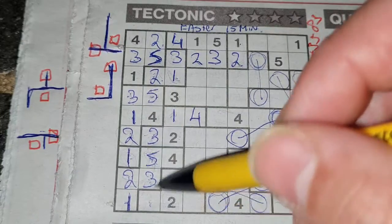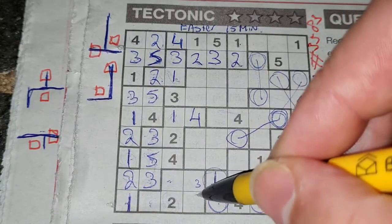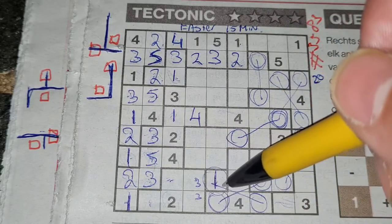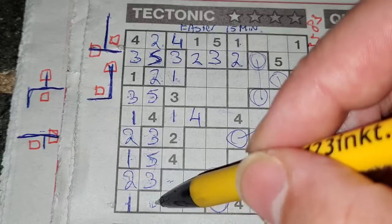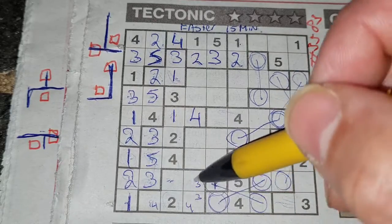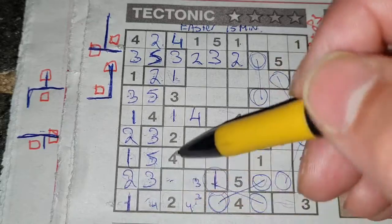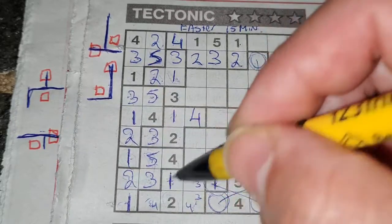These 2 boxes cannot be a 3, so the 3 could be here or there. These 2 boxes cannot be a 4, so the 4 could be here or there. These 2 boxes cannot be a 1. That box cannot be a 1. So 1 box left for the 1 should be here.